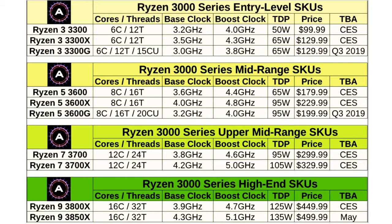You have to remember, take this with a grain of salt, okay? The predicted prices for this, I don't think these are gonna be the exact prices, because there's gonna be a little bit of a difference. They don't come out with the prices until like a week or two before its launch date, okay? So you gotta remember, this is gonna be with a grain of salt.